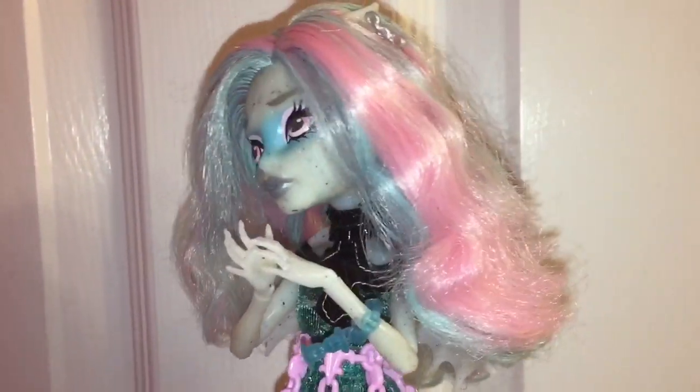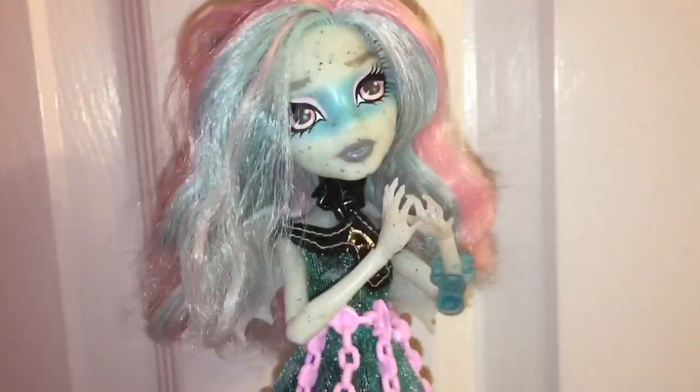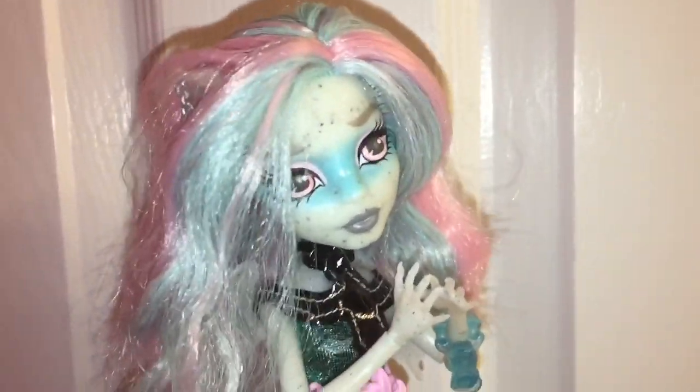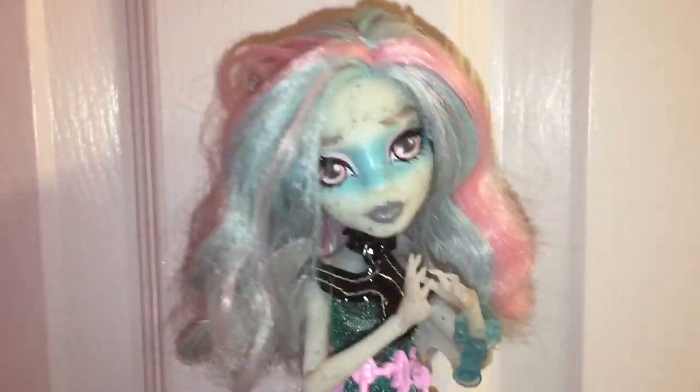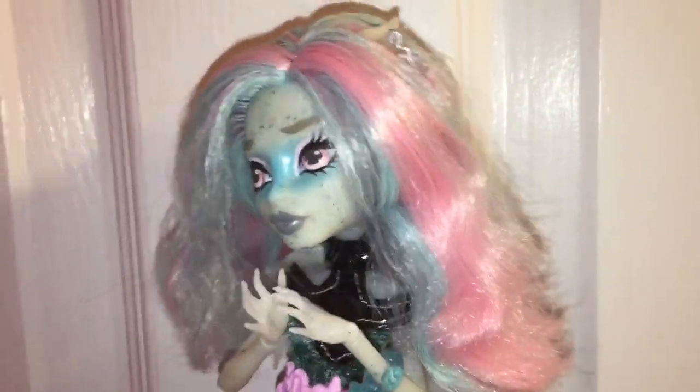Hi. And here we have Rochelle Goyle from Haunted. It's Miss Cookies and Cream Chocolate. Oh, okay. Well, anyway, she is a beautiful doll. She is my doll, one of my pride and joys. She's probably my favorite amongst all the Rochelles. She's never been played with. She's never had her hair brushed. This is how she came out of the box.